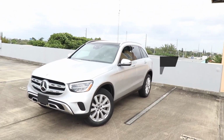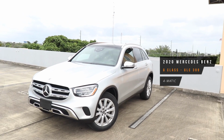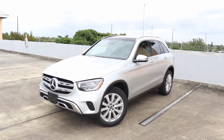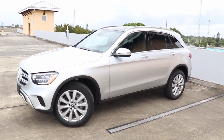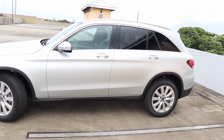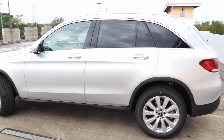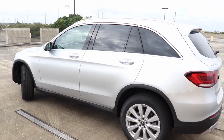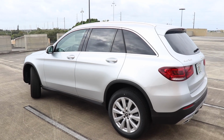So this will be a review of the 2020 Mercedes-Benz GLC 300. It is a silver, brand new 2020 Mercedes. It's in the iridium silver metallic. The MSRP on this is $42,500. MPG is 22 city, 29 highway. It's 255 horsepower at 5,800 RPM.